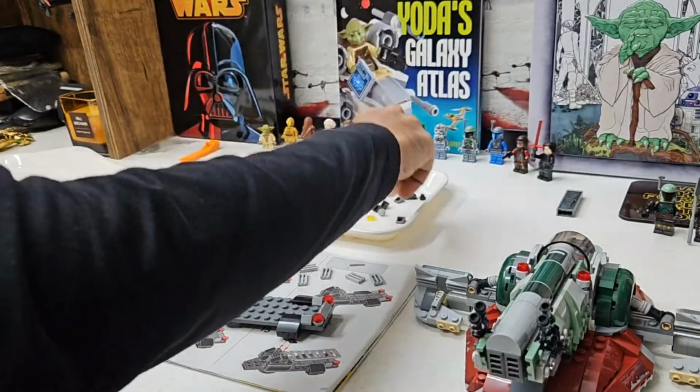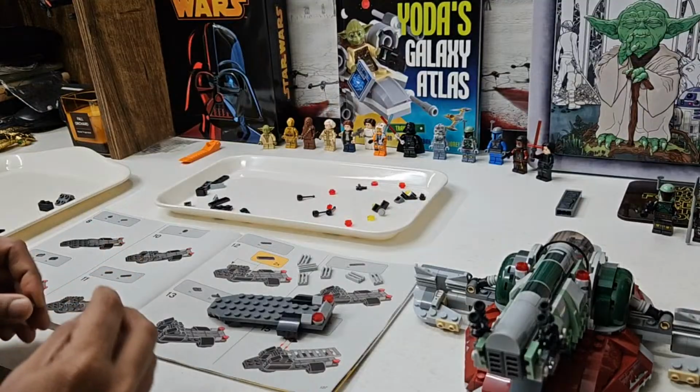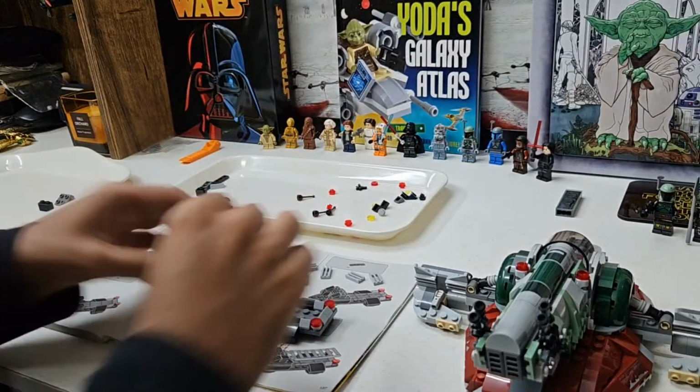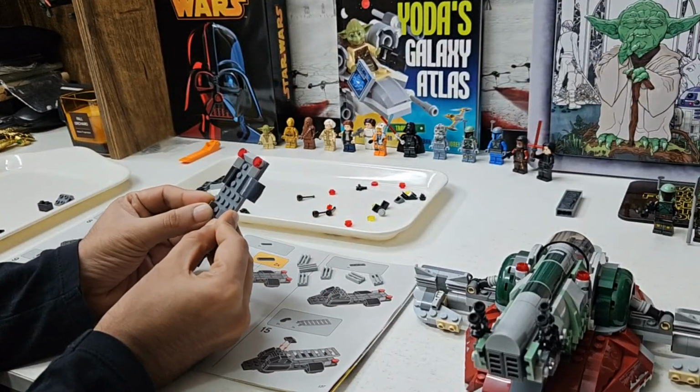I'll leave two attachments there. Fix it right here. Leave it out there as well.